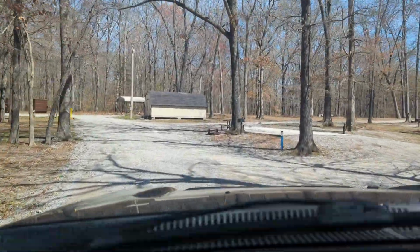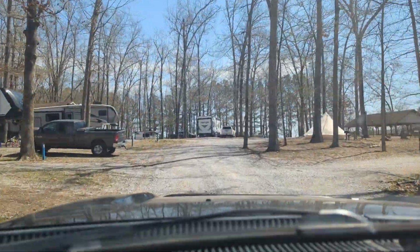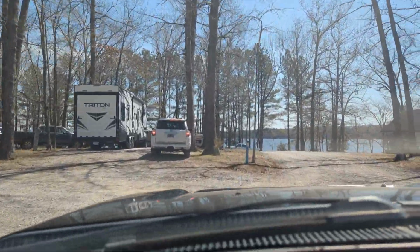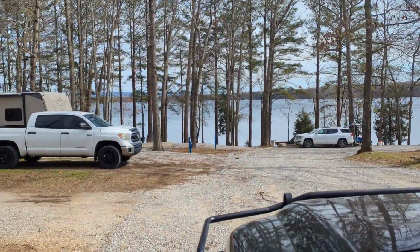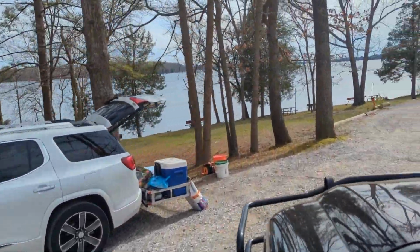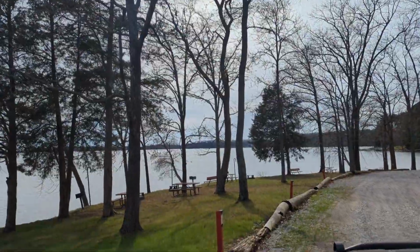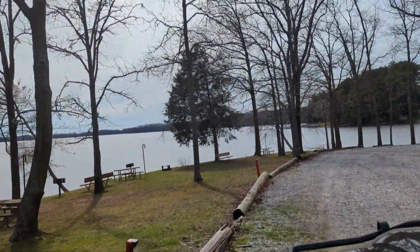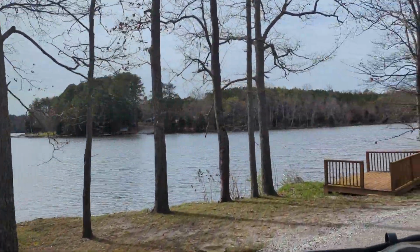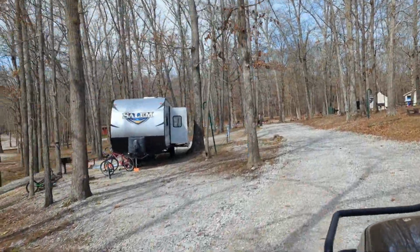All sites are concrete slabs equipped with 20, 30, and 50 amp electrical and have water. There is no sewage hookup, but there is a dump station in the park. Sites have a grill, a fire ring, and a picnic table. Arnold Air Force Base is a very popular campground, so it is very important to make your reservation in advance, especially around the holidays. The campground is located in a densely wooded area, so your satellite or Starlink may not be able to connect. There is Wi-Fi available.